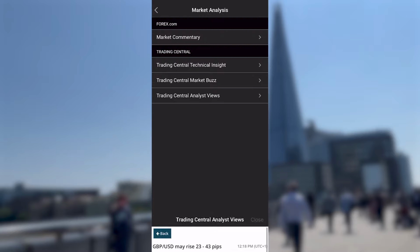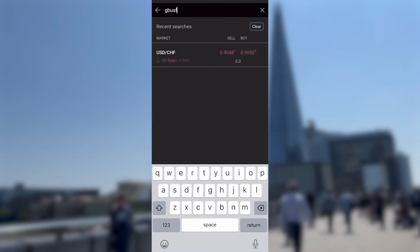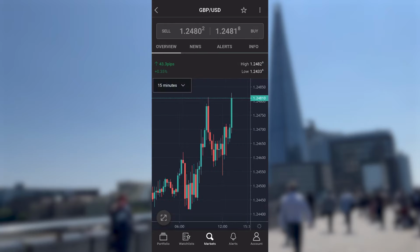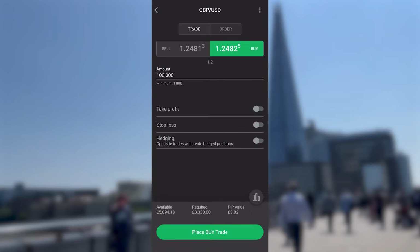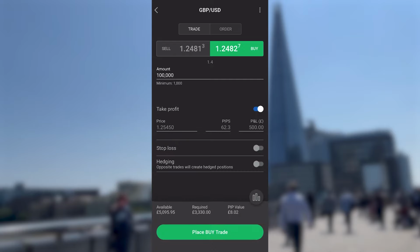Here's cable. Now, cable they think is going to be a buy. Hang on, I'm just fat fingering, trying to get into the position here. Cable, obviously sterling dollar, called cable because of the cable that used to run under the Atlantic. Trading Central have a long view on here, so do you know what? It's looking fairly bullish. We'll have a little punt. Buy British, as they say. We are trading in London, so we'll buy 100,000 of those. That's about 3,000 in margin requirements.